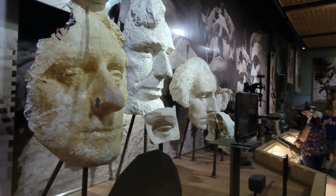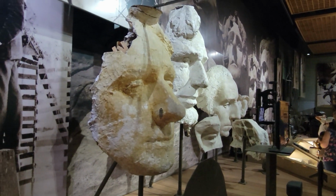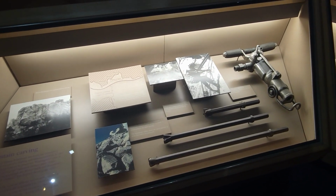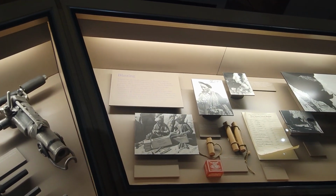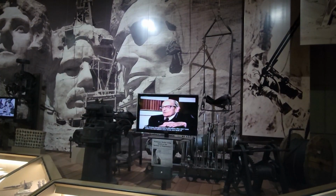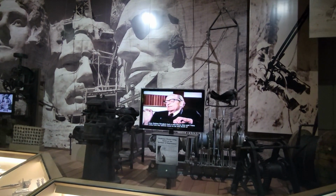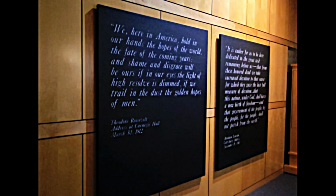The museum tells the story of the engineering process of creating something so iconic, going from small scale to large scale, and the manpower it took to do so. There's actually more to Mount Rushmore, but that'll be saved for another day. Right now, it's time to learn more about engineering large pieces of art, and it's just down the road.